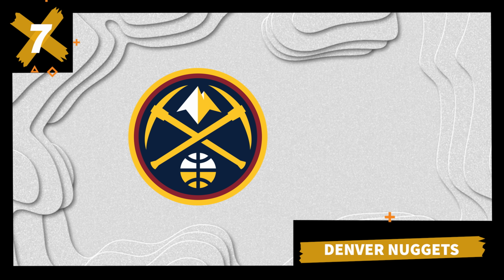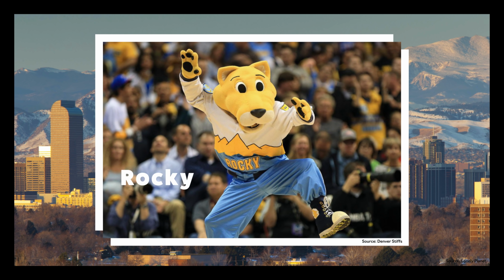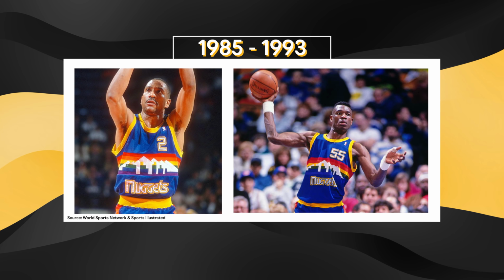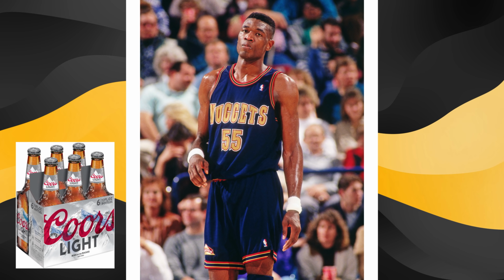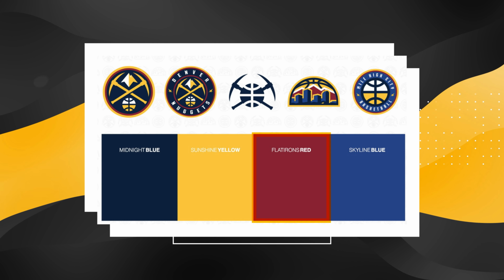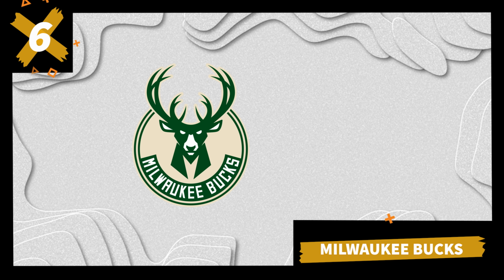Number 7, the Denver Nuggets. The Mile High City is home to a mountain range and a mascot of the same name, Rocky. And that mountain lion concurs that the Rainbow Skyline Nuggets jerseys worn from 1985 to 1993 were their best look. Or maybe it was the dark blue and gold Dikembe Mutombo era jerseys that are as chill as a Coors Light. Or perhaps the satin, tactile, and soft baby blues that Carmelo Anthony and Chauncey Billups slipped into in 2008. The official colors of the Nuggets are Midnight Blue, Sunshine Yellow, Flatirons Red, and Skyline Blue. No matter their history, we're excited for their future in Denver's. I'm so sorry.